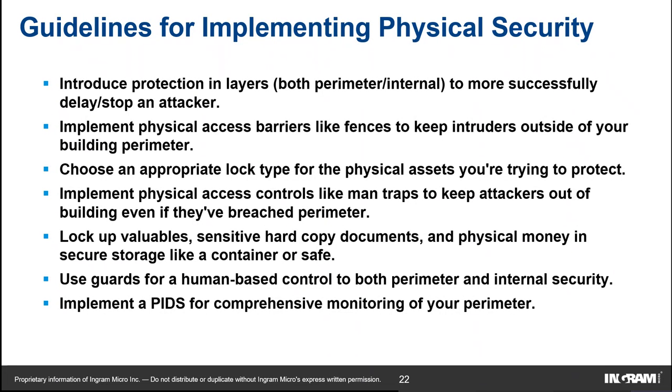And always lock up all your valuables, sensitive hard copy documents, and physical money in storage like containers or safes. So use secured file lockers basically for all your physical contents. And you should have guards for all critical areas.